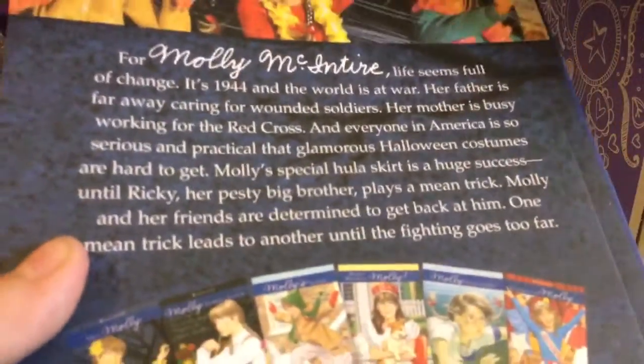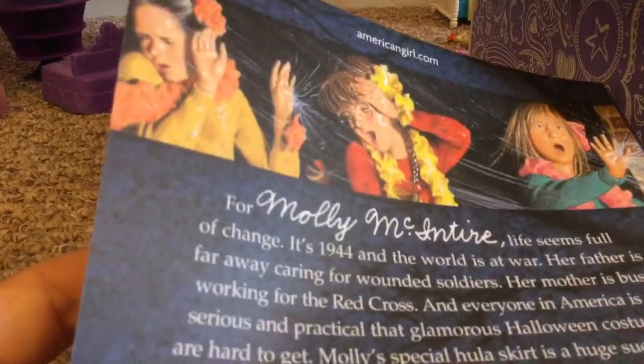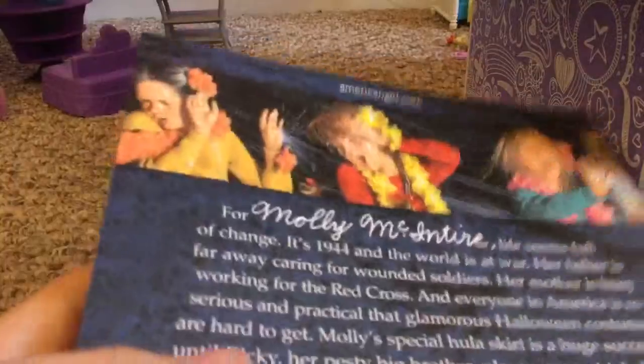You can pause this if you want to read. Here's her other books. Pause if you want to read. It was $6.95, which is quite cheap for American Girl. And here is, I forgot what this is because I haven't read the book in a while, but I know most of the story.